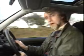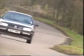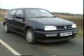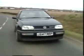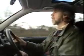Although the shape and interior of the Golf is new, it shares the same floor plan as the old Mark II. However, the suspension's been extensively changed. It's lower, front and rear, and the wheels are slightly further apart. This power steering is rather heavier than the old car. It all adds up to a feeling of weight and security when you're driving it on the road.